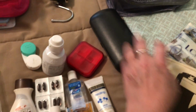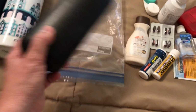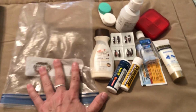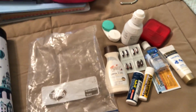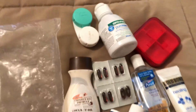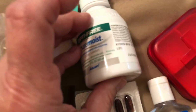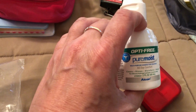Last but not least, I have all this little stuff that I'm bringing. I have my glasses because I'll wear my contacts, but then I'll change out. So I'm bringing my glasses. It'll go in here. And then all of this stuff will go in this little quart-sized bag because some of it's liquid. You can bring up to 3.4 ounces of liquid. This is basically, how much is this? How many ounces is this? I don't know. What does it say? Who knows? But anyway, this is about all the liquid you can bring on the airplane.